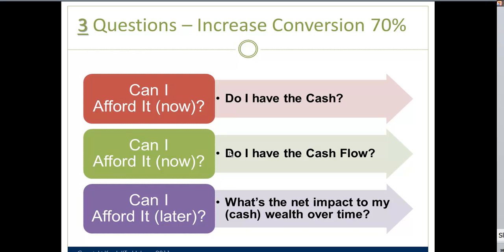But that next question, should I pay points or not? Should I go with a 15 versus a 30? Should I do an ARM or a fixed? All those questions have a lot more to do with what's the best decision for me over time. This is where most loan officers have a real difficult time answering that question clearly. And if you can get your client through all three of these, I can tell you that your conversion rates are going to go up dramatically.